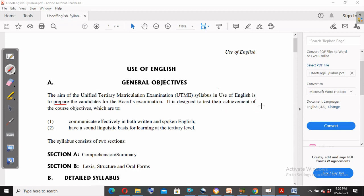It is designed to test their achievement of the course objectives, which are to: 1. Communicate effectively in both written and spoken English. 2. Have a sound linguistic basis for learning at the tertiary level. Of course, your aim of sitting the Jamb exam is to qualify to gain admission into a university or any other tertiary institution. So the objective of the Jamb exam is to test how sound your linguistic basis can be for learning at the tertiary level, and how far you can communicate effectively in both written and spoken English.